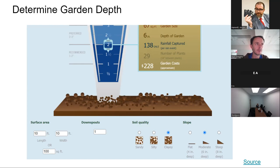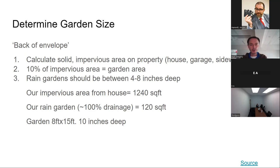You can go use their calculator, and then they can give you some idea about how deep you have to dig. 6 inches, not too much. So then the back of the envelope calculation here is to think about what's the impervious area that you're draining. In the case of us, our house is 1,240 square feet. 10% of that should be the size of your garden if you want to do 100% drainage.